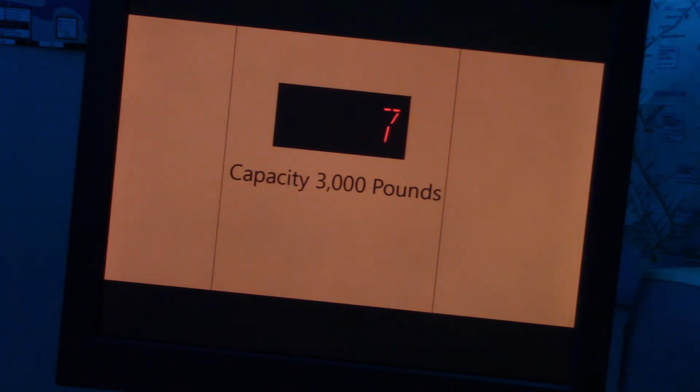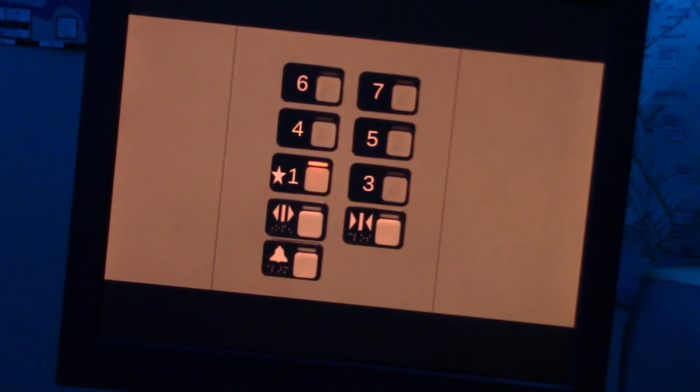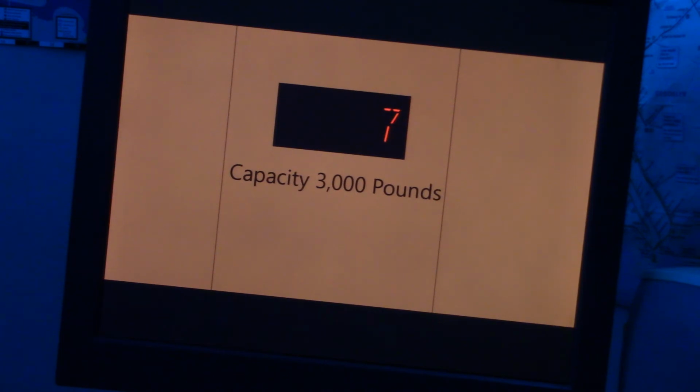Alright, here we are at 7. Let's go back down to 1. Door close button does not work. X is where floor 2 would be.